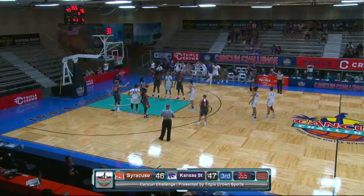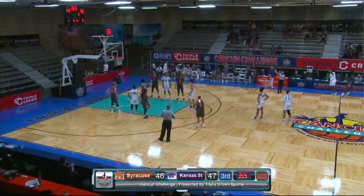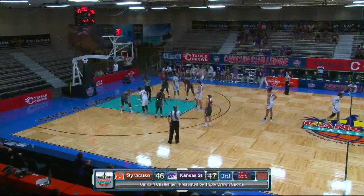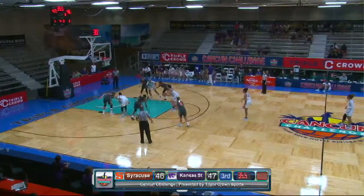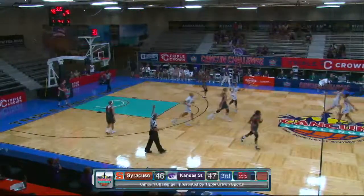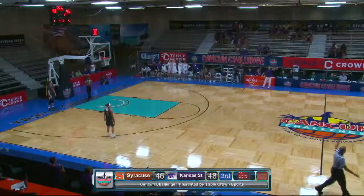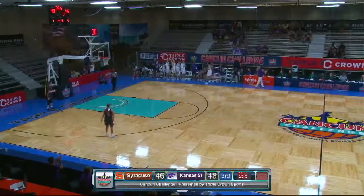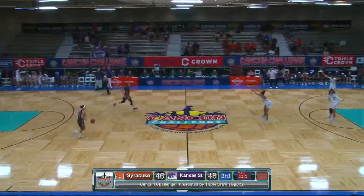47-46, K-State leading 14th-ranked Syracuse with 35 and a half seconds left here in this third quarter. The Wildcats with their first lead since leading 2-0. What a quarter for the Wildcats, a 16-6 third, and Williams makes the second free throw. She has 8 points. Mary Lakes is going to come in for Williams. Cats with only 1 foul in this quarter, so you have some fouls to give. Lakes joins Jones and Beard on the front line. Carr and Simmons in the backcourt.